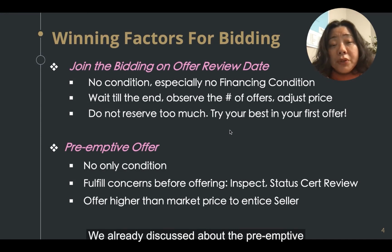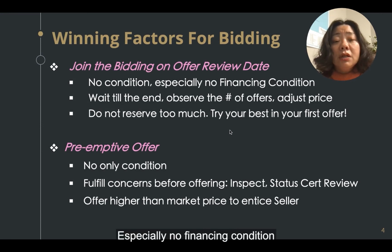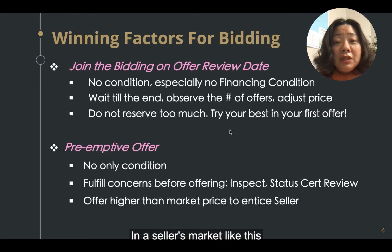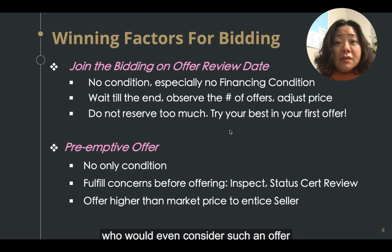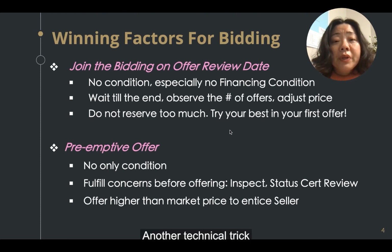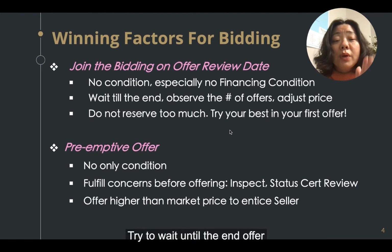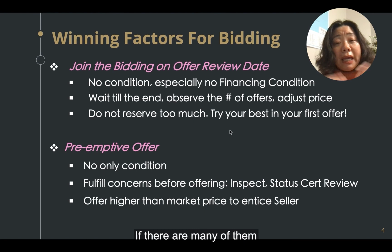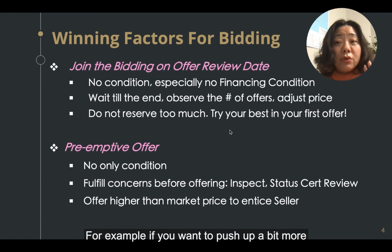Okay, some more winning factors for bidding. We already discussed the preempt, so let's look at the regular offer review day offer. Same thing, please don't put any condition, especially no financing condition. This is the worst condition you want to put in a seller's market like this. If you're not even financially pre-approved, who would even consider such an offer when they have another 10 to choose from, right? Another technical trick: normally the listing agent will announce a cutoff time, for example, 6 p.m. Try to wait until the end. Observe how many offers there will be. If there are many of them, you know the competition will be fierce, and then you adjust your offer price accordingly, for example, push it up a bit more.